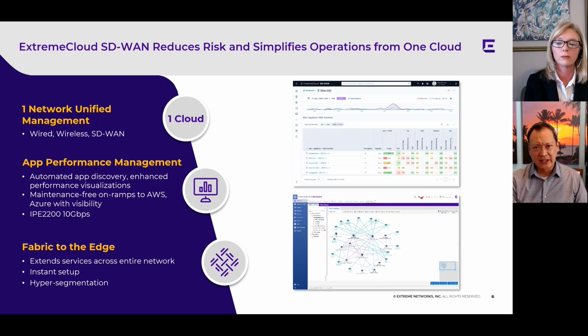For your customers, it just makes setting up and managing an SD-WAN system that much easier. In addition to that, we introduce what we call maintenance-free on-ramps to Amazon Web Services and Microsoft Azure, so that as your customers connect their SD-WANs to the public cloud, we just make it a lot easier for them to set up those connections and actually monitor what's happening over those connections. Lastly, we introduce a new appliance for customer locations, so it scales up to 10 gigabits per second.